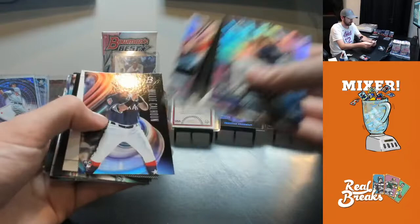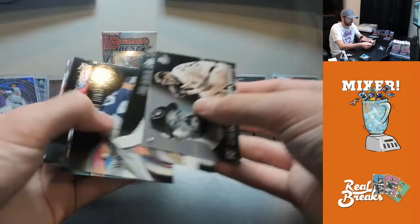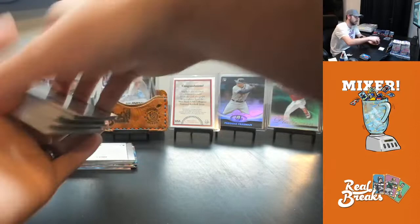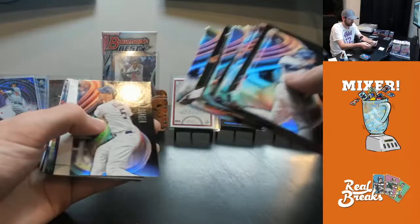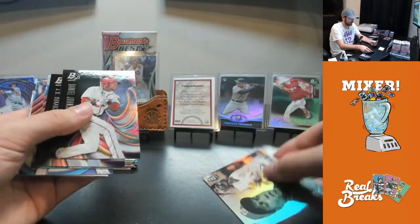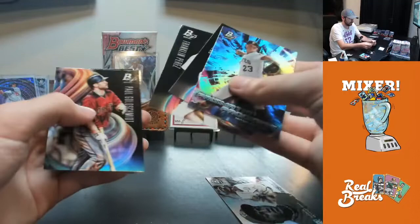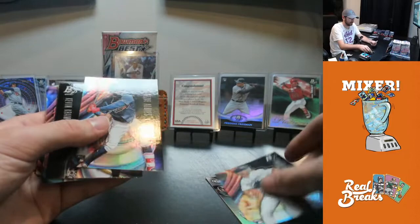I think these are sweet. Rookie Revelations, J.P. Crawford. Woodruff. Gavin Lux. Victor Robles. Ahmed Rosario. Walker Buehler rookie. Ozzie Albies.